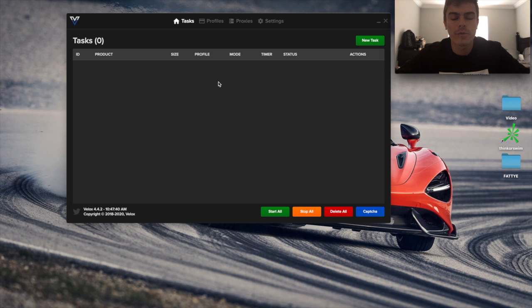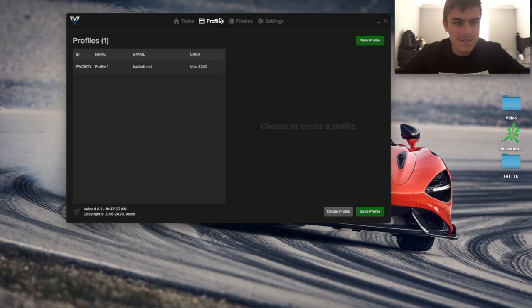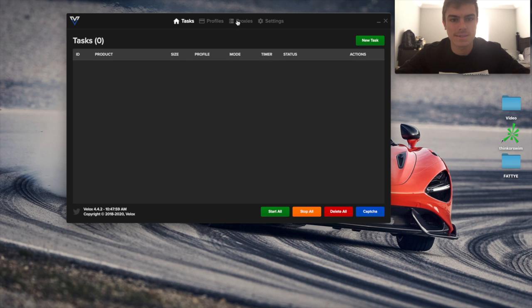So now since we went over where to buy it and some features of the bot and stuff, let's just get into the bot itself a little bit. So this is what you get when you type in your key when you first download it. So you have your tasks up here, your profiles, proxies, and your settings. So I just have a test profile in here, just messing around, creating some tasks and stuff.